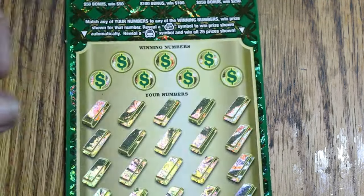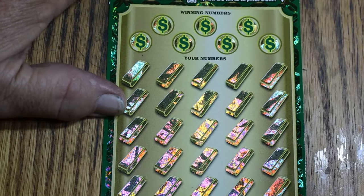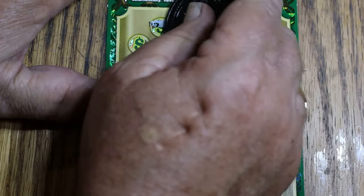And little housekeeping. It's getting hard to scratch. Next ticket, we went from 20 to 23 for the next one. All right, here we go.